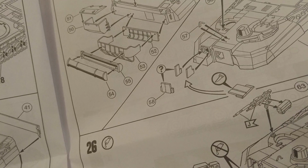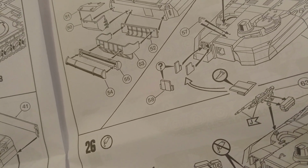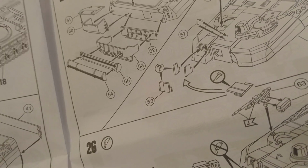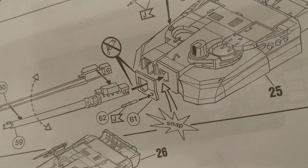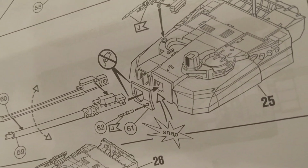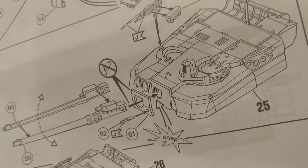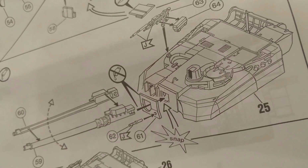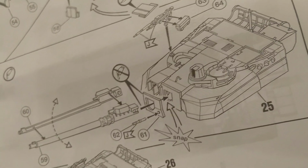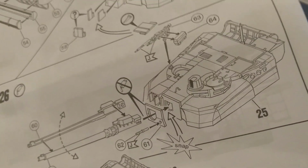They should have made this barrel in one complete part, and then you could have just drilled out the end like normal. And also part 62, it's a little machine gun that fits into the mantlet there. In a lot of photos I've seen, that machine gun isn't actually a machine gun. It's actually a smoke canister, or maybe some sort of projectile thrower, because it's just a clear pipe. It's quite a big one as well. It's quite large, that pipe that comes out.